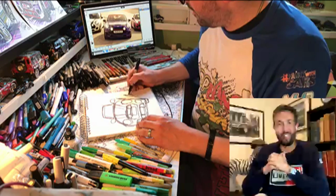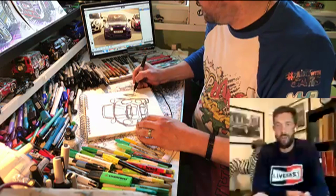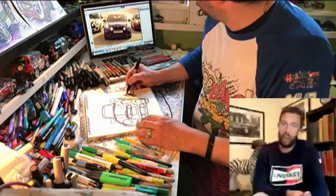But hopefully you can see a car appearing on the page. I'm quite impressed at how quickly you put that on paper. Yes.